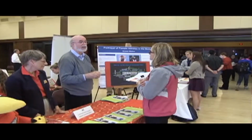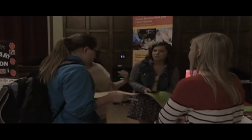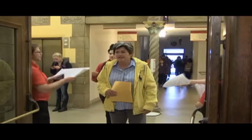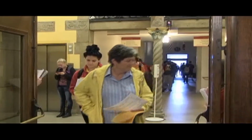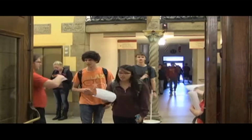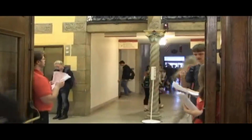The Majors Fair is not only for open option students. Of course, all of the open option majors here at Iowa State, as well as the students who are wanting to change majors or get more information about what they can do with their major. Students who weren't able to attend can visit the admissions website for a full list of all Iowa State majors. With photographer Han Wong, I'm Mariah Anderson with ISU TV.